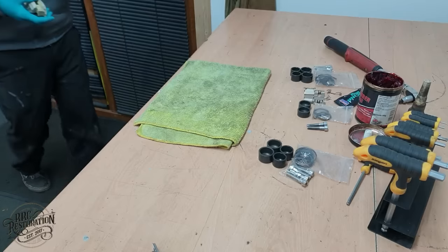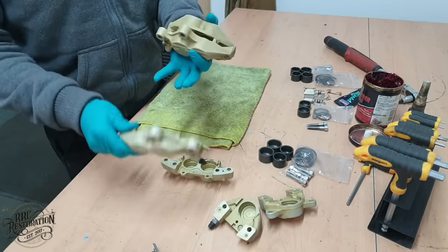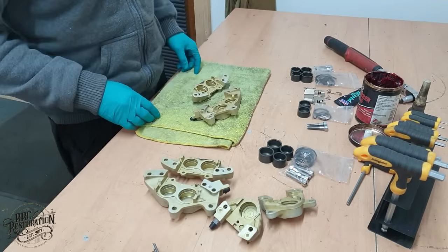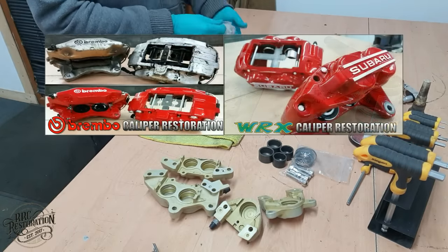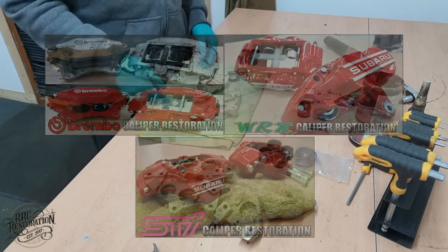So with the calipers now spotless clean, I can rebuild them with all new bolts and seals. The pistons, however, will be reused as they are ceramic and have no wear on them. You've seen me do this job in this video, this one too, and this one too. So I'll just skip ahead this time.